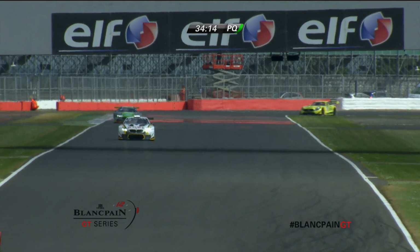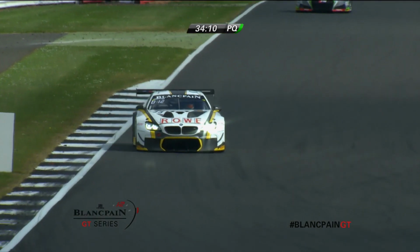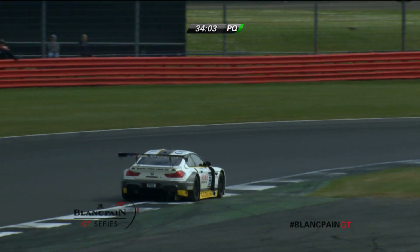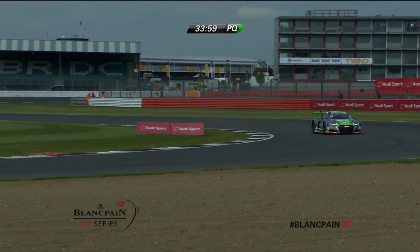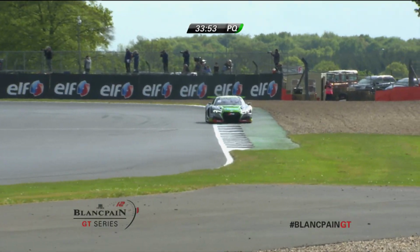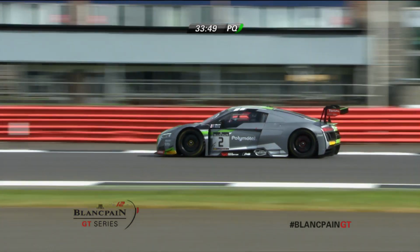Patrick Kujala has just gone from 40-something to 11th, as you might expect from a guy that was dominant in Lamborghini racing a couple of seasons ago. Philipp Eng down to Brooklands. We've got, just out of curiosity, the top 14 cars covered by just under a second, and expect that to tighten up as we progress through this session. Just over 30 minutes to go as the number 2 Audi makes its way past.